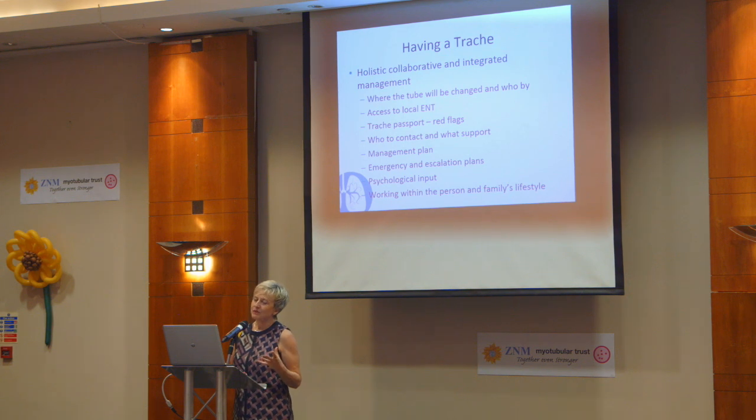And part of having a tracheostomy is about holistic, collaborative and integrated management. It's not about one person, it's about a team. And that team begins with the person who is not well or has got the trachea or needs trachea ventilation. The team around them means that it's going to be a big team of parents, brothers, sisters, aunts, uncles, carers, specialists, consultants, physios, OTs, psychologists, speech and language therapists. And nobody should be saying, you're going to do it this way because I've always done it. If somebody says that to you, you challenge them straight away.